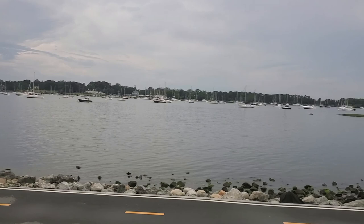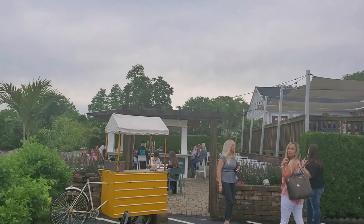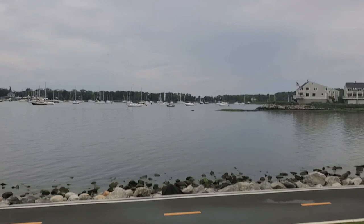The view of the harbor here is amazing. And it is a great bike path. And the bike path. And there's where we just ate. And now that it stopped raining, it's awesome. But it's a little gloomy still, huh? Yeah, but at least it's cooled off. It's nice, the rain stopped.